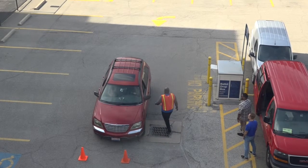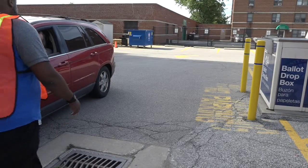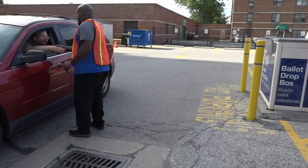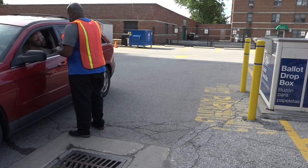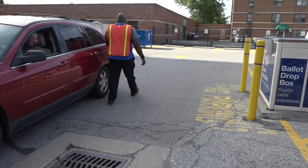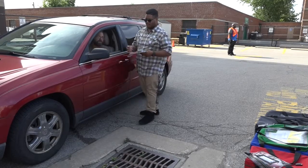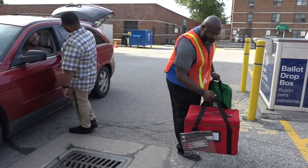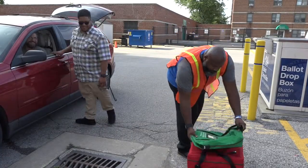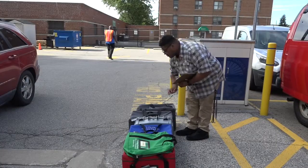The drop-off assistant assigned to supply retrieval directs the precinct election official vehicle where to stop and park. They then greet the election officials and ask them to please remain in their vehicle unless opening the trunk, and not to leave the drop-off location until all equipment has been inventoried and they have signed the chain of custody form and are released. They will then retrieve the election supplies from the vehicle and place the supplies next to the vehicle to be inventoried.